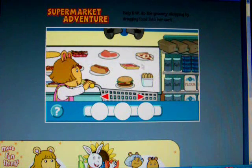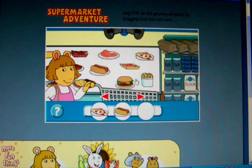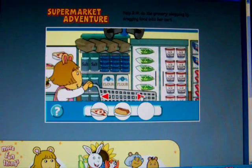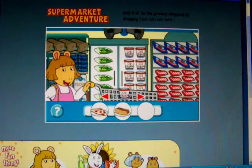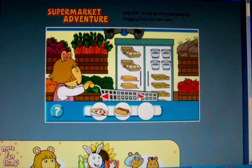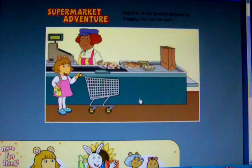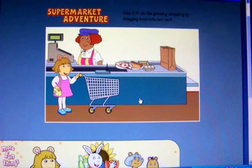Find three things that have to be cooked. Here we go. Wait, no. Pizza. Pepperoni pizza. That's right. Why is she buying it on a slice anyway? Hot dog in a bun. That's right. So, that doesn't have to be cooked. I cook it sometimes. Ice cream. That doesn't have to be cooked. Don't tell me what it is. I cook it. Eggs. That's right. Hooray! These all have to be cooked before eating.